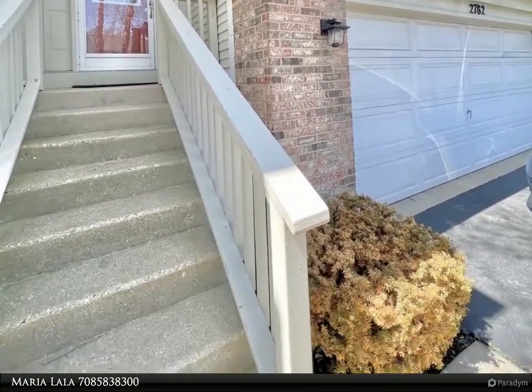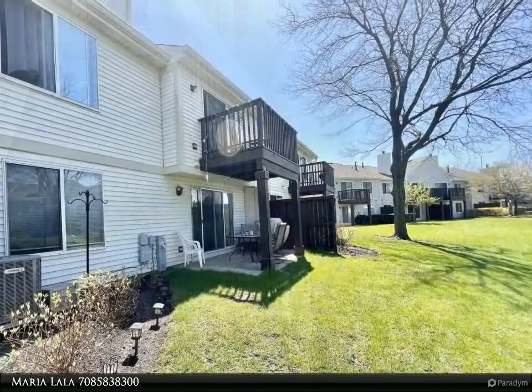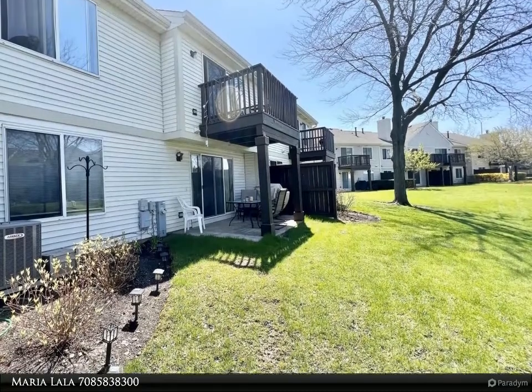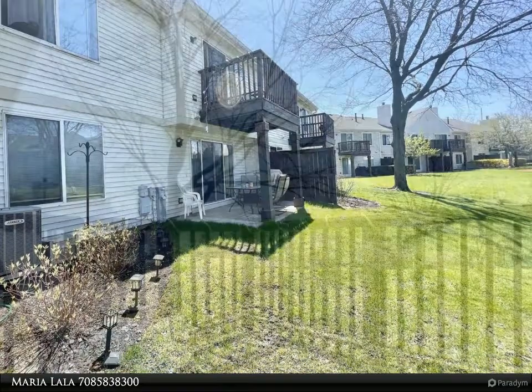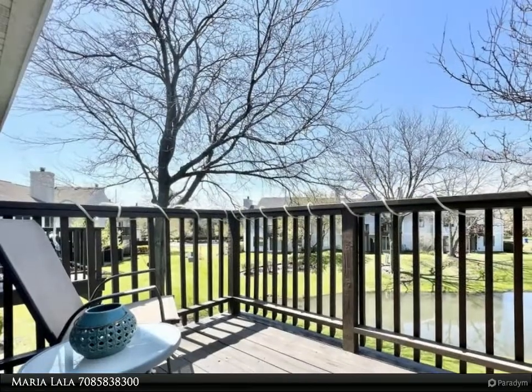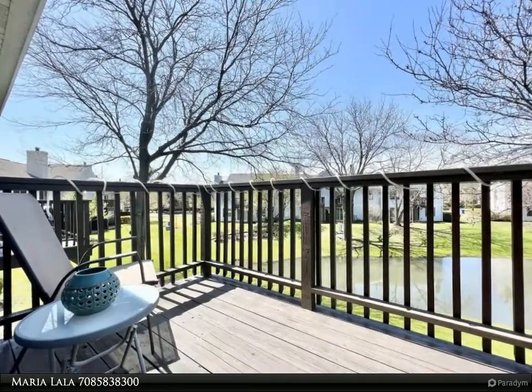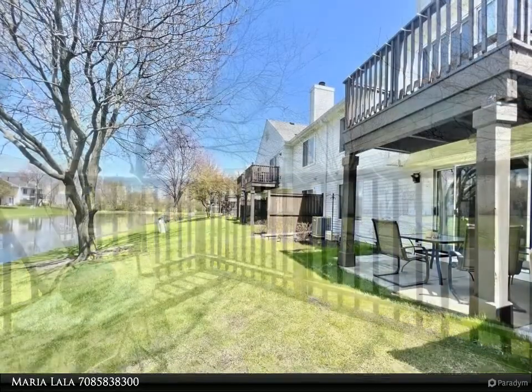Rarely available and highly sought 3-bed, 3-full-bath townhome in Lost Creek Subdivision. 2-story foyer leads to spacious living room and dining room combo with vaulted ceiling, gas log fireplace and sliding glass door to a deck. Bright kitchen with ceramic tile and stainless steel appliances.